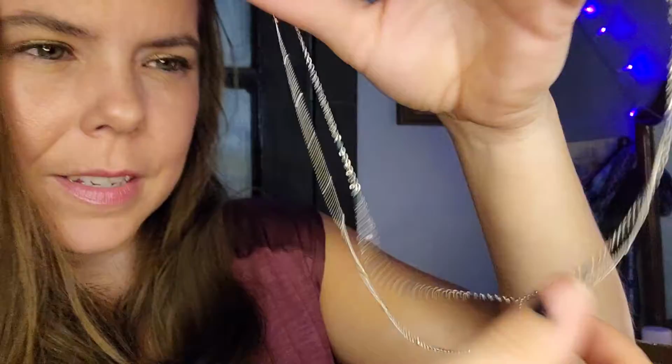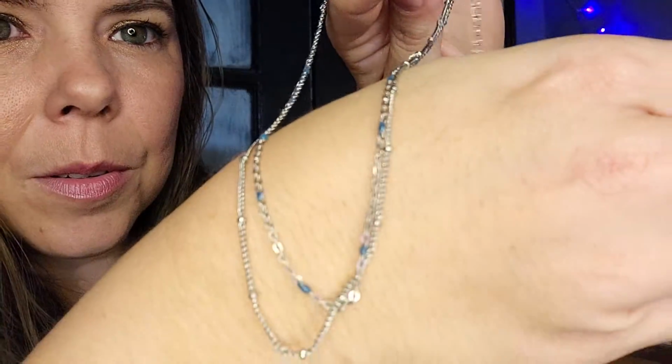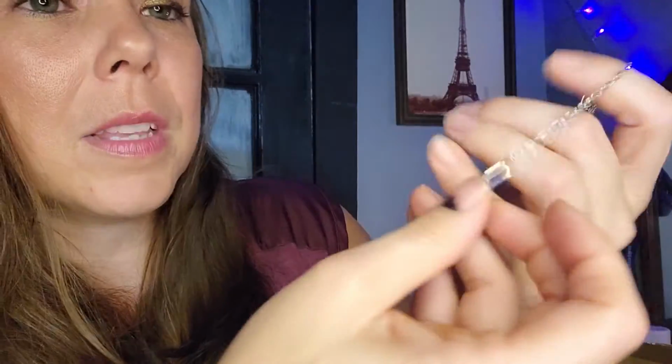I have a hard time wearing jewelry like this because my skin is very sensitive. It cannot have any non-precious metals. I don't know if it's like the iron in it. That is super cute. Very delicate. Oh my god. Super cute. And then a little... Oh, and this one's a bracelet. So it's a necklace bracelet set.